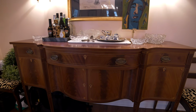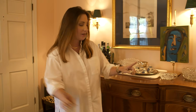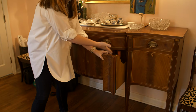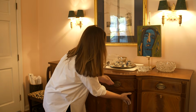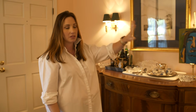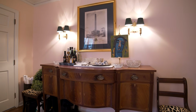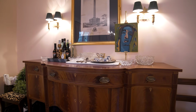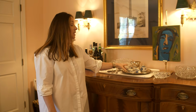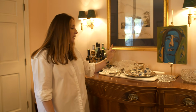We got it at Scott's, and I love it so, so much. One of my favorite features is this little hidden wine storage down here that makes me very excited. And these sconces are some of my favorites as well. The rest of this has my grandmother's cut glass collection and Molly, my 3-year-old daughter's, tea set. She takes her tea very seriously.